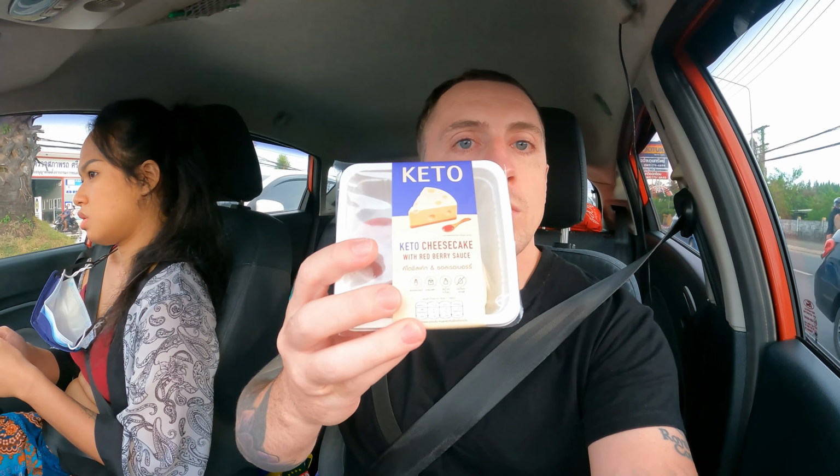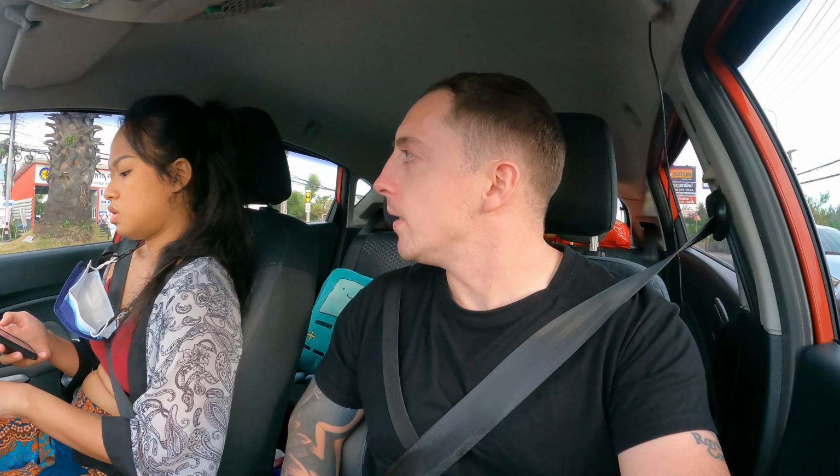So I forgot to say, we got a little keto cheesecake. Got down on the old carbs, aren't we? Try this. 99 baht it was. Once in a while, cheesecake. Keto cheesecake, red berry sauce. So yeah, gonna have this and continue on the journey to Banana Beach.